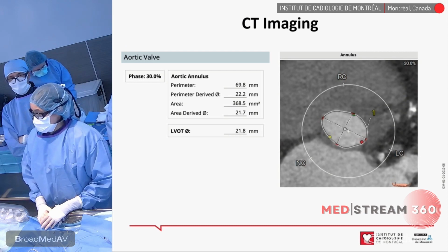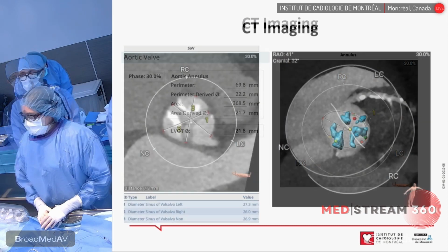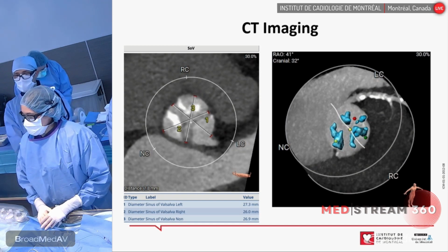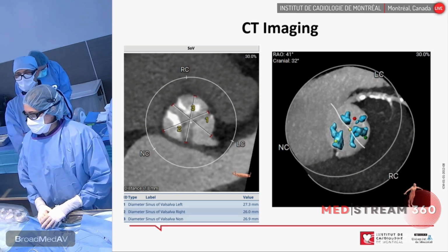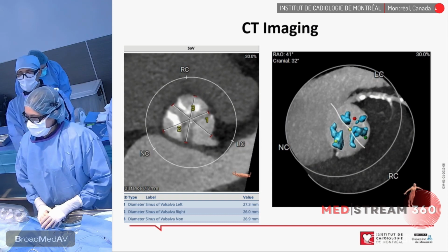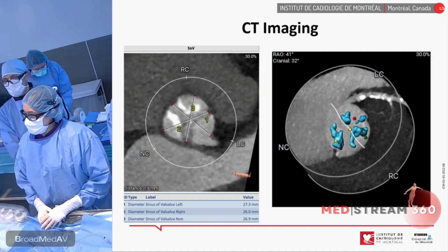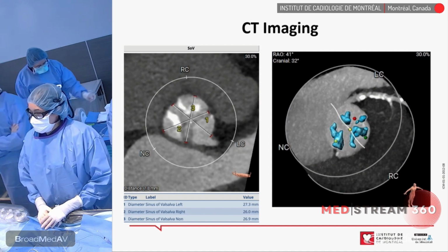You can see the annulus itself is not calcified. The sinuses measure, their limit in terms of when we talk about our valve selection. And so we have sinuses that measure 26 by 26 by 27. You can see the pattern of calcification on the aortic valve leaflets. You can see calcification also in the LAD.